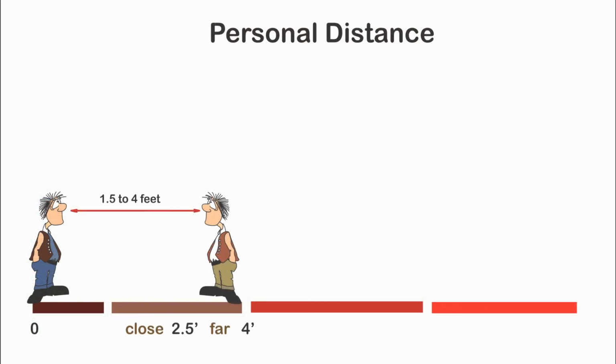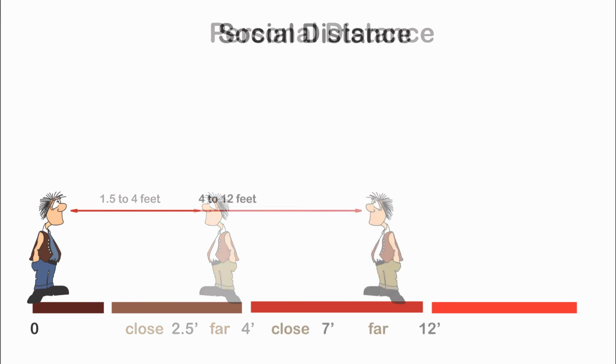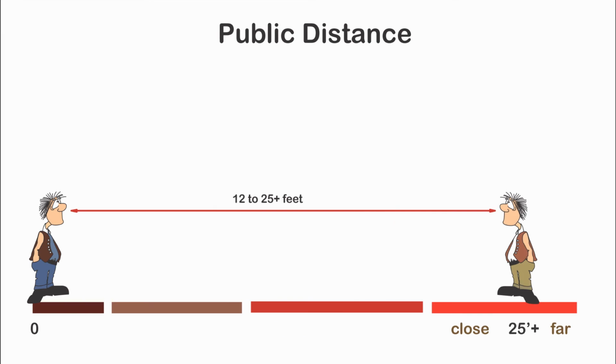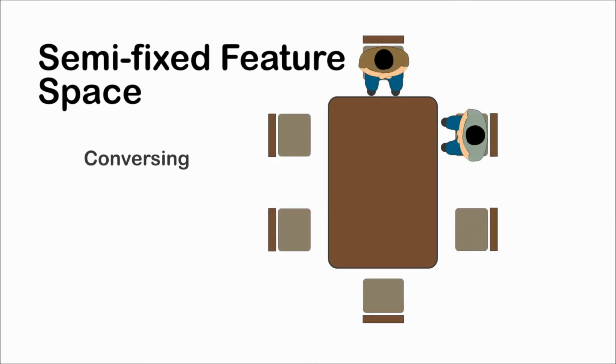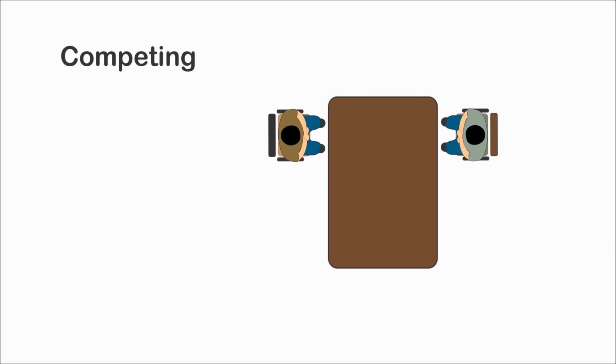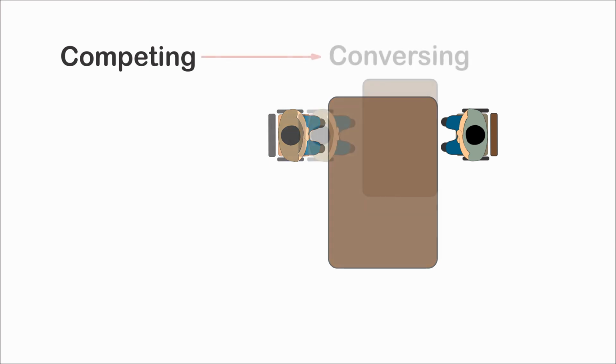It is based on how you see, your senses, fight or flight, and it is influenced by the culture. It is the basis for semi-fixed and fixed feature space. Semi-fixed feature space includes movable features like chairs, furniture, and tables. Reflecting informal space, people position themselves to converse, compete, cooperate, or co-act with others.